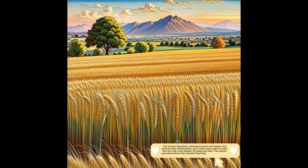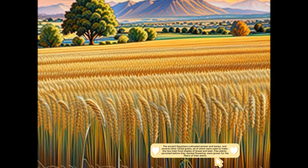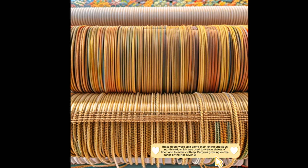Flax plants, uprooted before they started flowering, were grown for the fibers of their stems. These fibers were split along their length and spun into thread, which was used to weave sheets of linen and to make clothing. Papyrus growing on the banks of the Nile River was used to make paper.